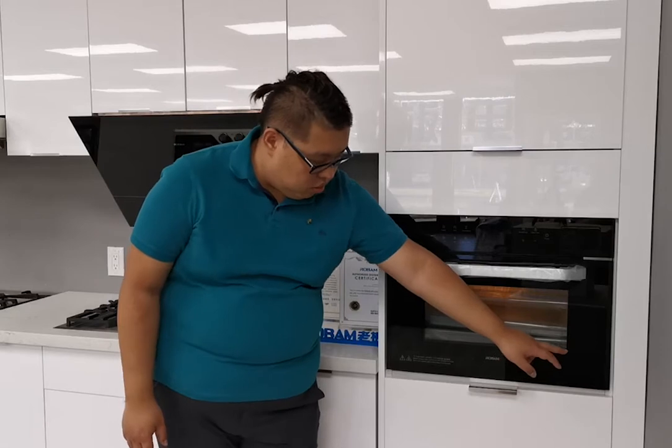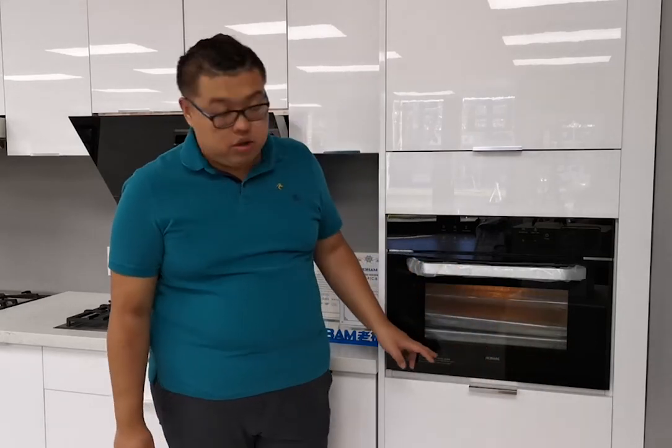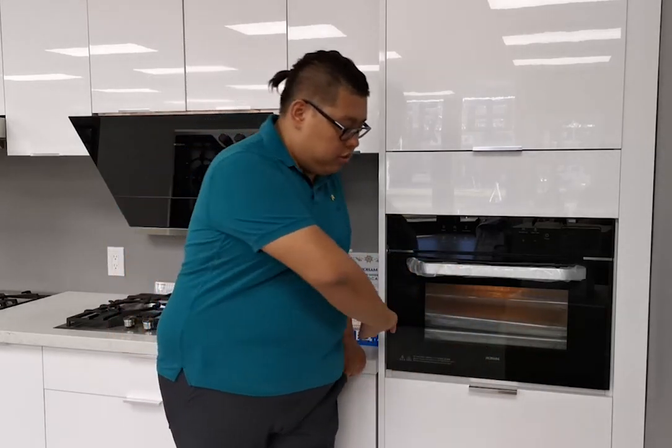It is very easy to clean. The whole water will go down after steam, down to the basic level. We can easily sweep it out.